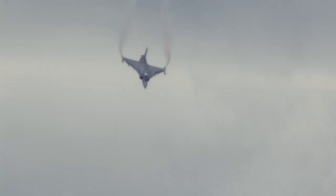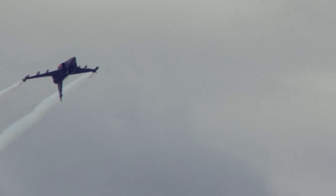Into the display, Saab Gripen, multi-role fighter designed to replace the outstanding Viggen aircraft. Of course, Saab itself has a long history of manufacturing successful military aircraft.